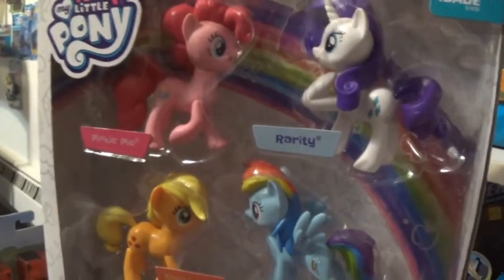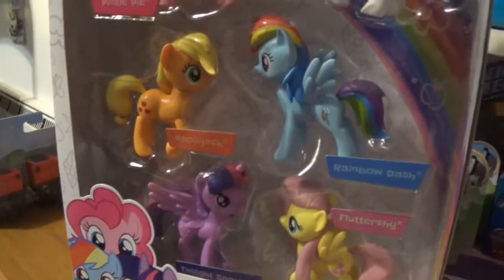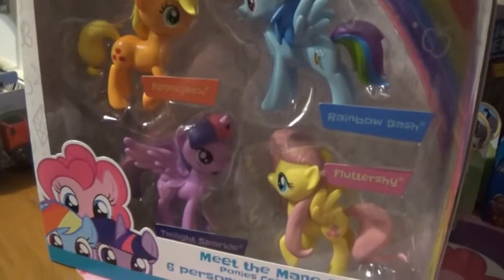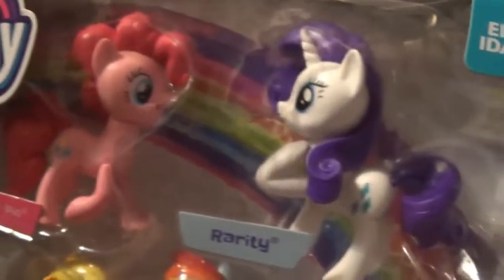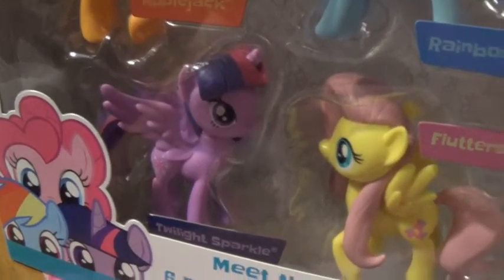But these aren't brushables. Oh no. Nope. These ones have molded manes and tails, which in my honest opinion look fantastic. Although, as per usual, Rainbow Dash's tail doesn't have all the correct colors. And the same goes with her mane. Most of it, at least towards the back. The front half looks pretty good. Pinkie looks great, and Rarity looks fabulous, as always. And, of course, Twilight looks like, well, Twilight.